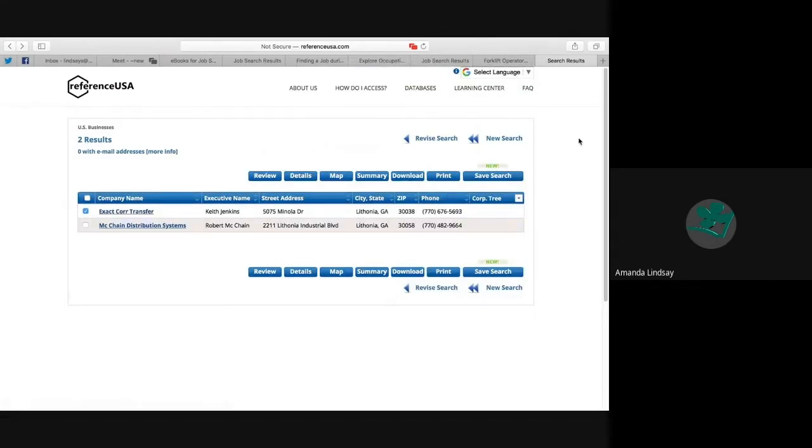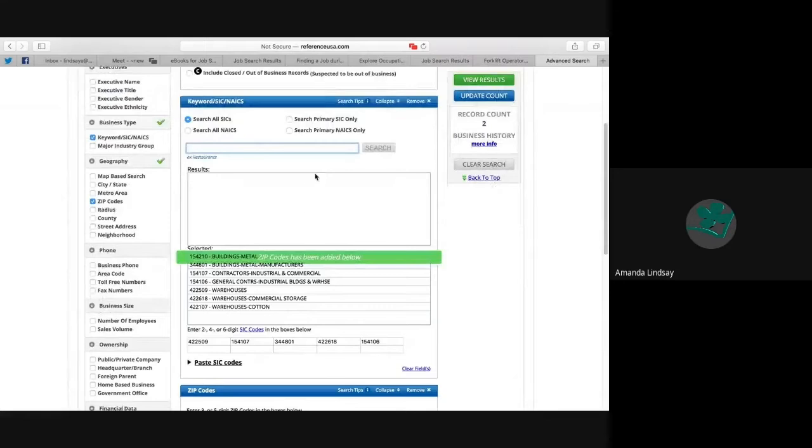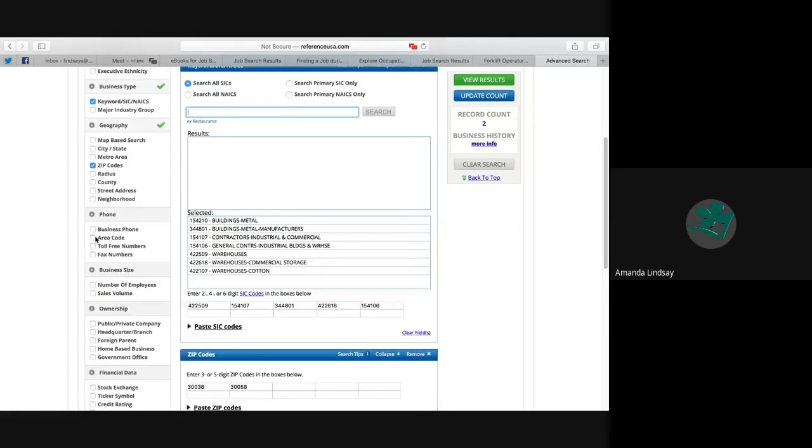Okay, so our next information that we're going to use. So the other thing with this, let me go back to revise search, is we can also say, for instance, we knew that Lithonia Industrial Boulevard has many warehouses. So you can do a street address. So you can type in Lithonia Boulevard and get all the information about all the companies that are on that street. So that might also be a way to use this resource. Okay.